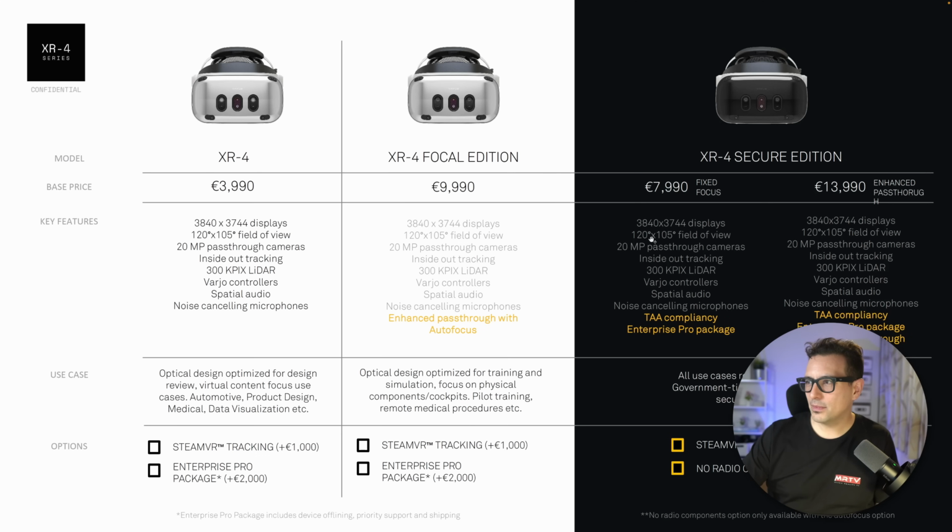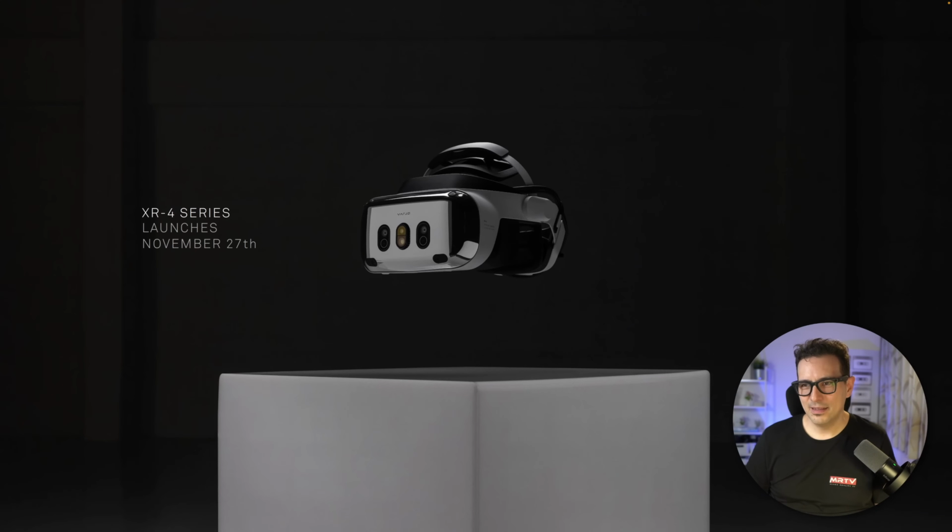Yeah, and we have the XR4 Secure Edition, which is 7,990 euros with a fixed focus like the XR4, and the 13,990 euros version, which most probably has the same features as the XR4. Yeah, very, very exciting stuff. And it launches today, and will arrive at the company's doorsteps in December. Yeah, and that's all the information that we have right now.